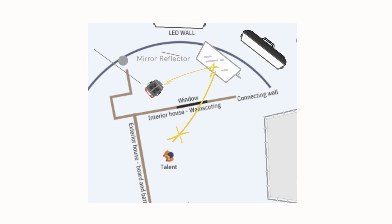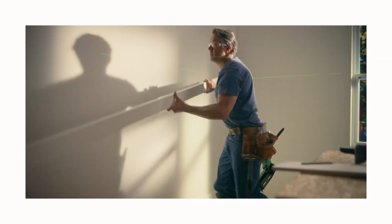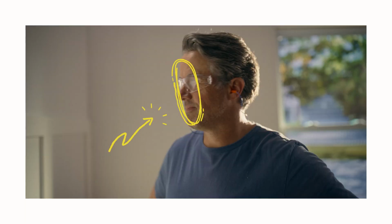What's great about the mirror is not only does it basically double the distance that your light is coming from, it also gives you more realistic shadows than just firing the light directly at talent. Not only were we getting this natural daylight coming through the window, the walls inside our scene were a little bit gray white. They would naturally give a nice bounce to our talent.